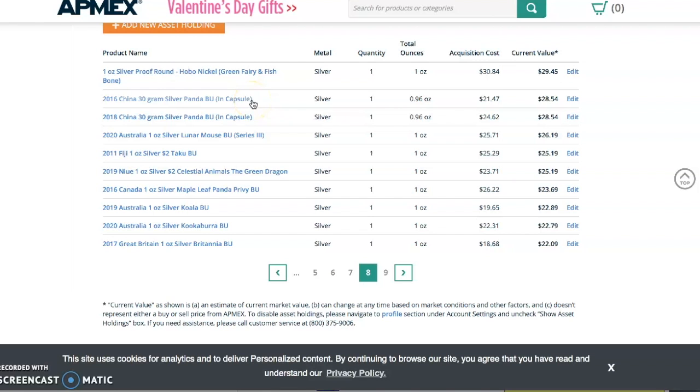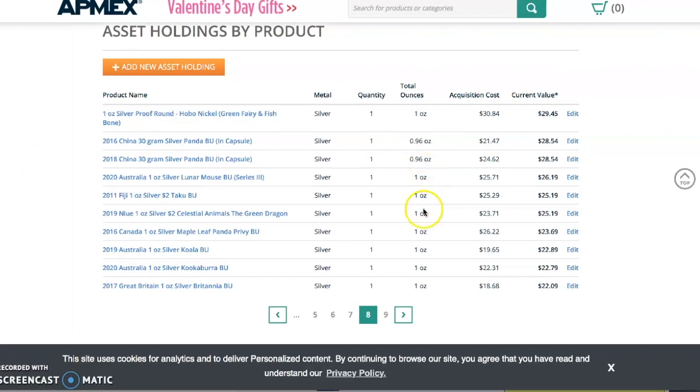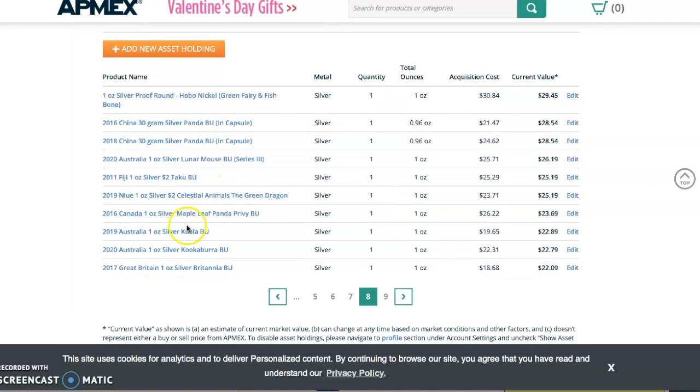More pandas. You can tell when I'm only buying one of something, I don't have high conviction, and that's reflected in these resale prices. So those are all pretty flat right there. Lunar Mouse, 20. Oh, that's a brand new purchase. Here are the pandas. Went up a couple bucks.